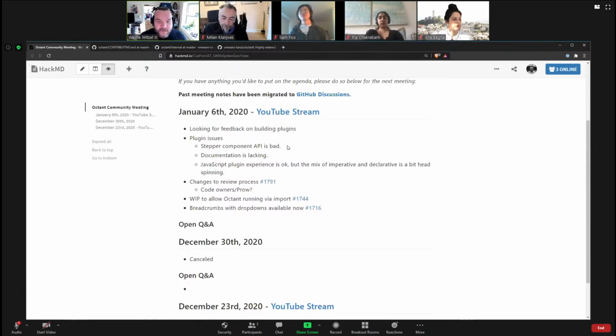And then the second part: reading this back now, this might be offensive to anyone who worked on the stepper component API, but it was not intentional. What I mean by it's bad is that it's perfectly fine, it's just difficult to use, especially within the JavaScript plugin experience. When you write a Go plugin with it, it's a little better because all the Go plugins use this imperative approach. But when you do this declarative approach with the stepper component, it just feels disconnected. I'm having to think about these interactions over this subject in multiple places, to deal with handling the actions for each step, handling the error responses for each step, and all this.